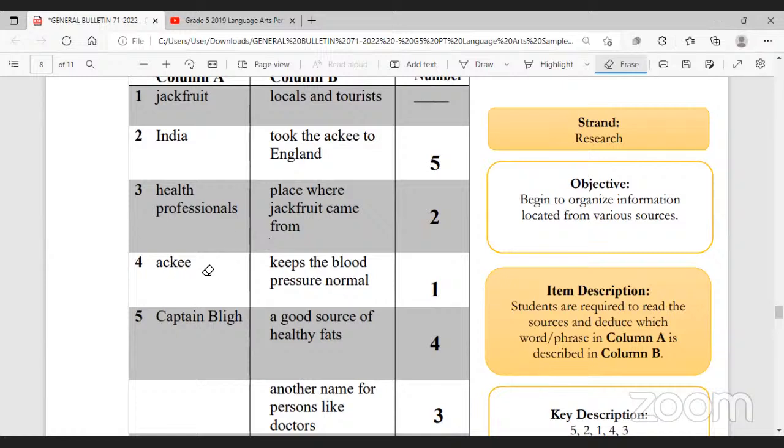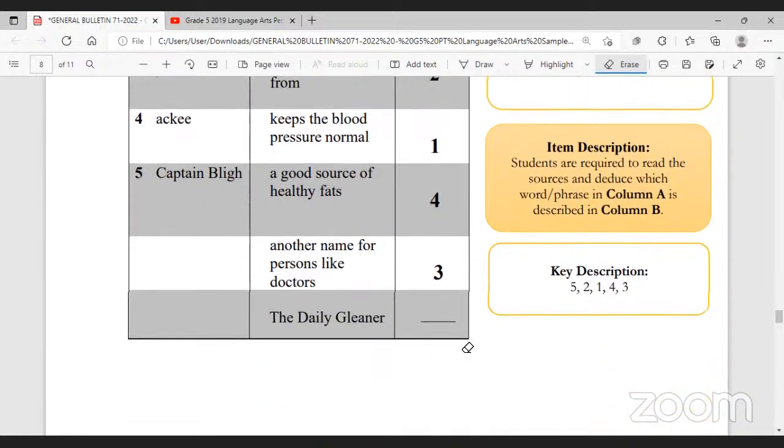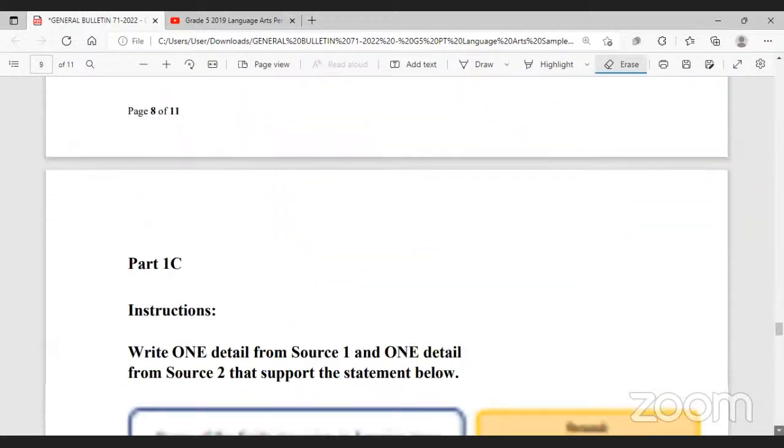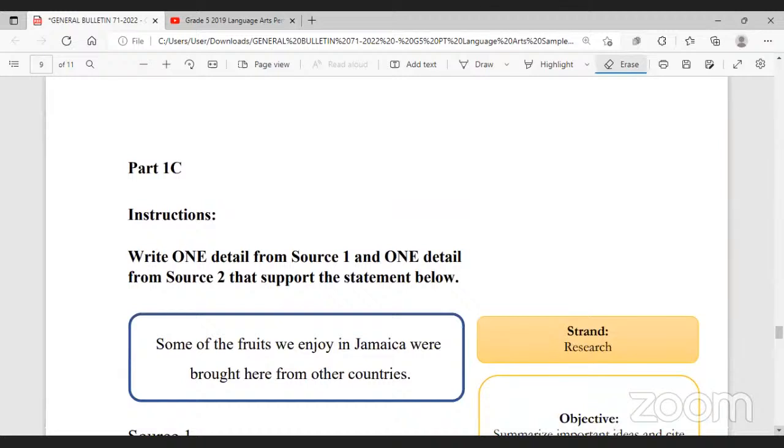Four, ackee, a good source of healthy fat. And five, Captain Bligh took ackee to England. Locals and tourists doesn't have a word to match that description, neither the Daily Gleaner, so we leave those out. Let's move on to part 1C.